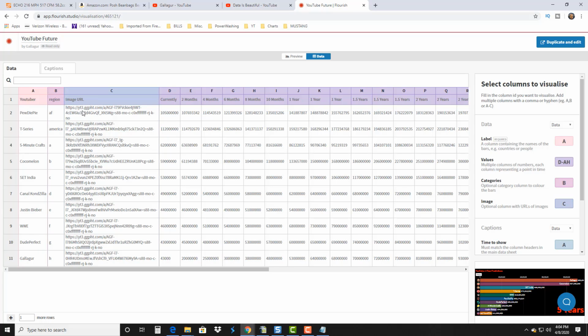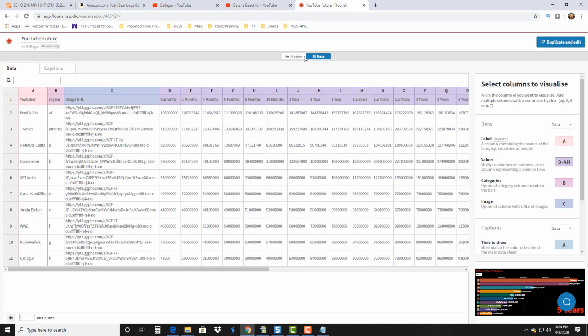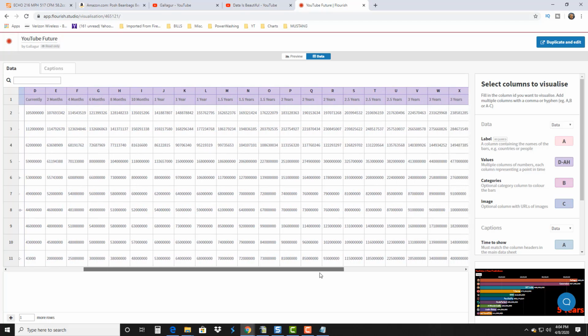So all I did was look up their image, grab the URL for that image, and put it in there, and that's what you see. If I go back, you can see right here, these are the images. And if we go back, you just put in the information. So up here I had it set for months: 2 months, 4 months, 6 months, 8 months. And I just put this all across the top, however I wanted to set this up.